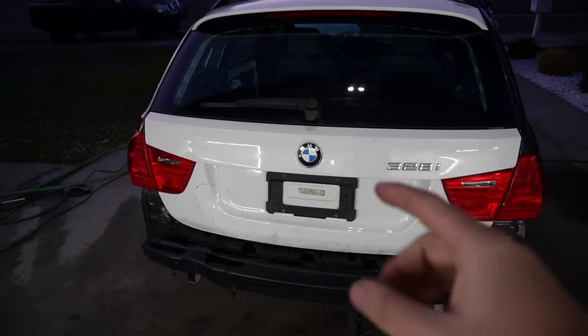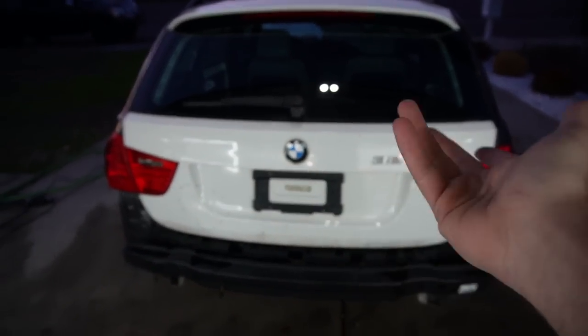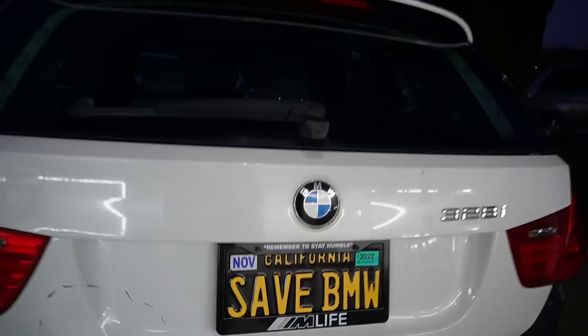And I think we should go ahead and add something, because it's technically drivable at this point. Like, we have legal mirrors on here. Putting on a license plate, honestly, is just the finishing touch it needs. And just like that, guys, we got our license plate on.